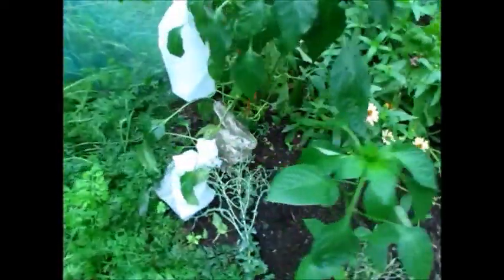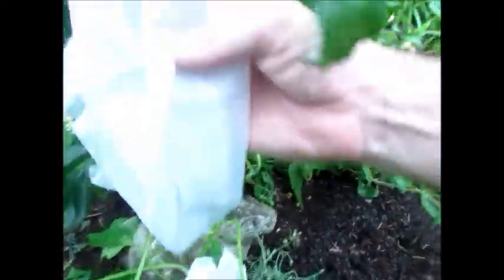I've started to use these, just bear with me, started to use the pest exclusion bags. You basically bag up your fruit. There's a nice, well, you can see it coming on. Well, I don't know if you can make that out.